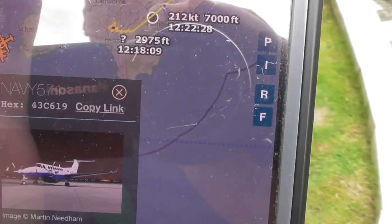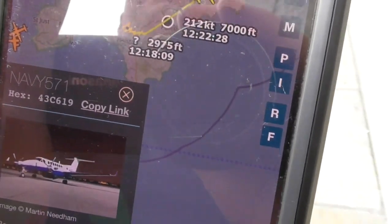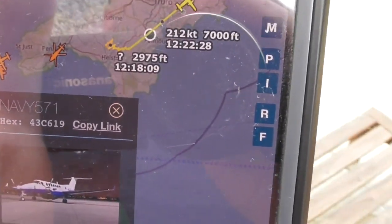Okay, so hopefully we might be able to see it coming back, especially when it comes back from training.